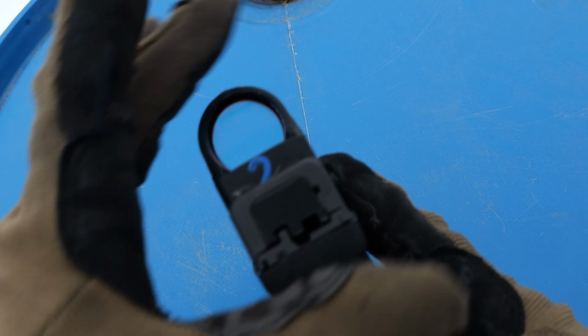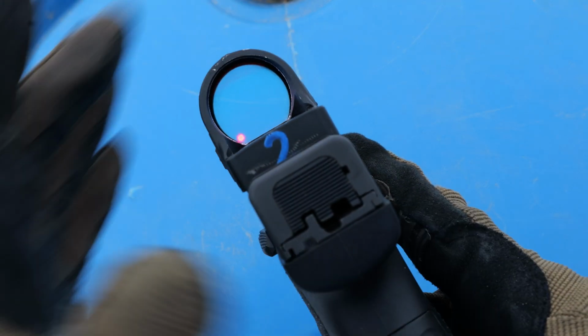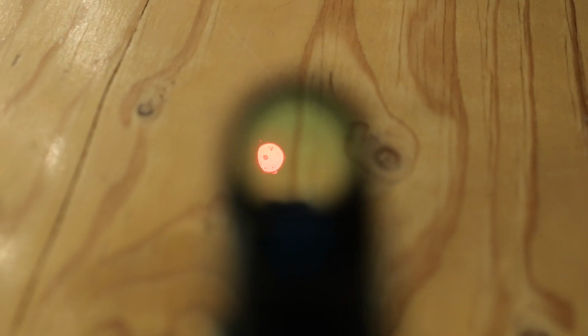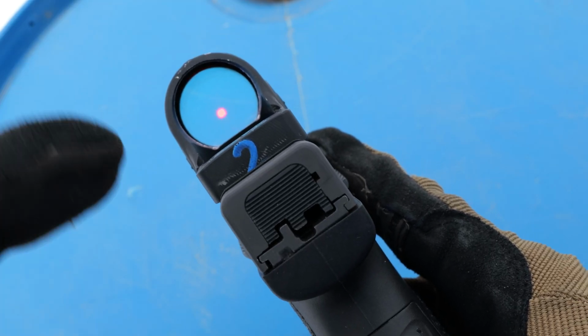We do have 6 daylight settings and 2 night vision settings on this not-for-duty-use red dot. I wish the brightness settings were more granular. I wish there were more settings that were a little bit less different. Does that make sense? I wish I could get to a brightness setting in between the ones that exist right now.